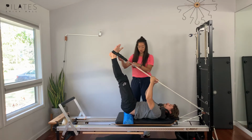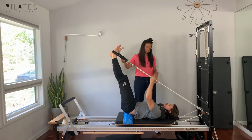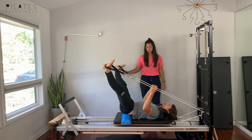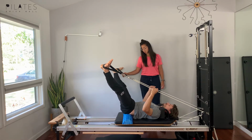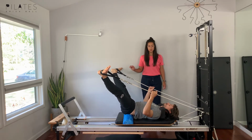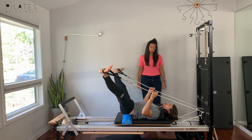That's good. All right, now I want you to open out to the sides. So you're going to stretch your inner thighs. You're going to keep your hands on the ropes. Yep, anchor your sacrum to the roller. Yeah, and see if you can untuck your lower back a little bit. There we go. Yeah, that's good.